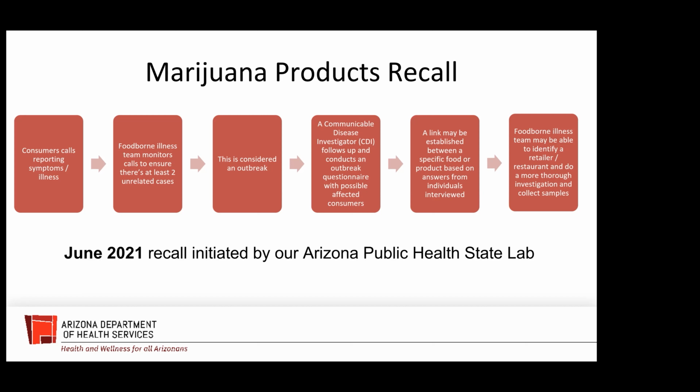So in June of 2021, there was a recall initiated by our Arizona Public Health State Lab.